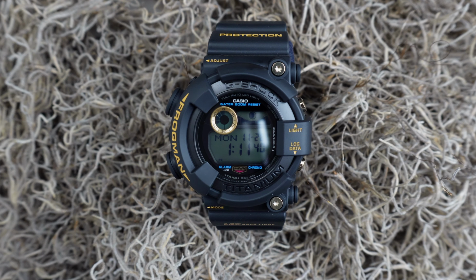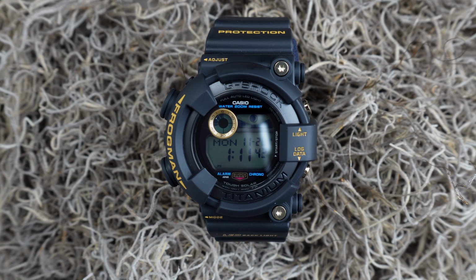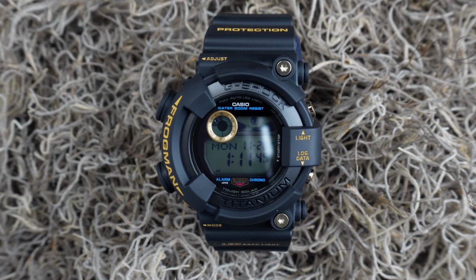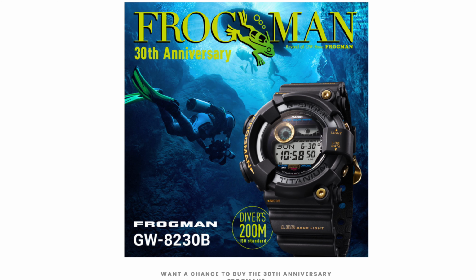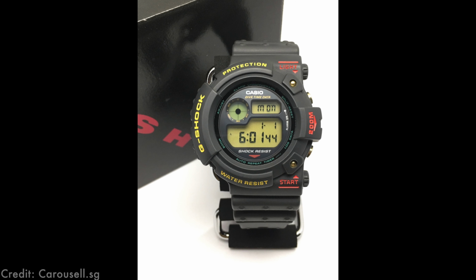This may seem confusing because G-Shock have been releasing watches for their 40th anniversary all year, but this watch is specifically a celebration of the Frogman line. In 2023, G-Shock will celebrate 30 years of the Frogman line, a line that launched all the way back in 1993 with the reference DW6300.